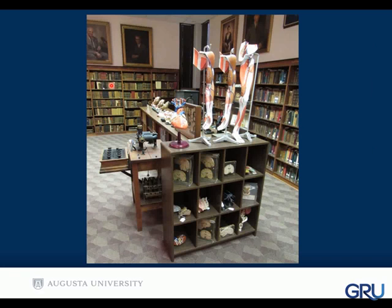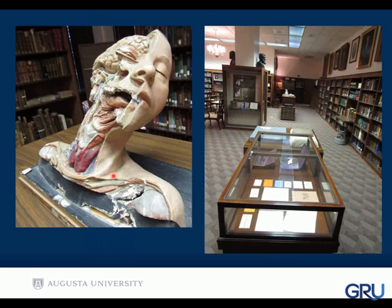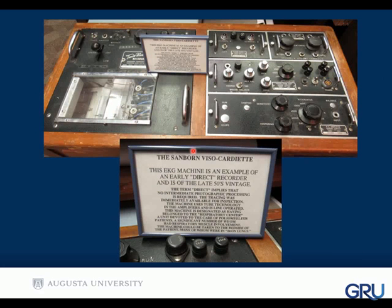So here's one view of historical collections and archives. You can see the rare books. We have the anatomical models and examples. Here's one of our medical instruments on display. Here's a close-up of one of the anatomical models. This is another view of historical collections and archives. As you can see, we also have display cases. This is one of the medical instruments on display.